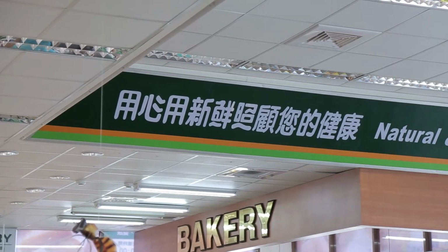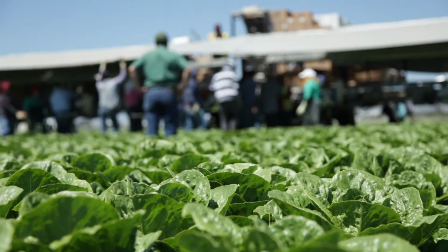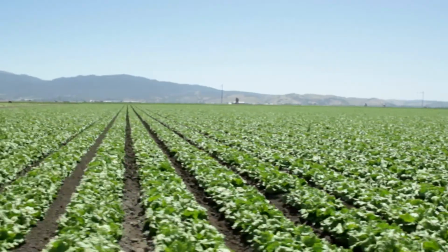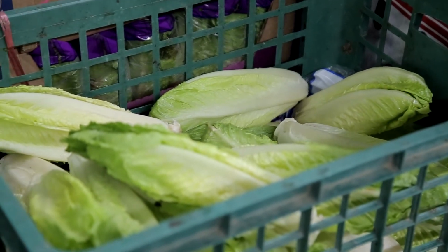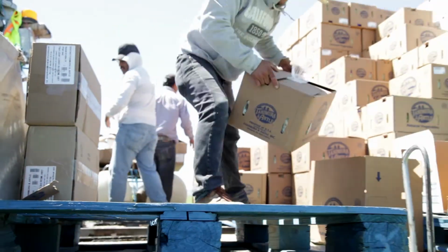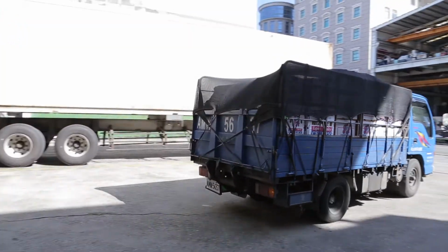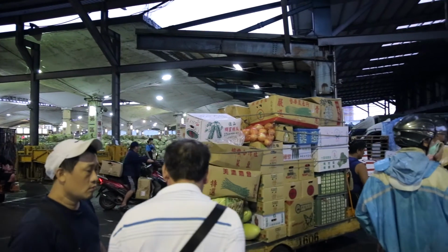Taiwan is one of the largest importers of lettuce from the United States. Not long ago, this lettuce was growing on a farm in California. How did it get to Taiwan in a timely manner and in good condition? We'll find out as we follow a shipment of romaine lettuce from a California farm to a market in Taiwan. While tracking this lettuce, we'll highlight many critical aspects of exporting agricultural products.